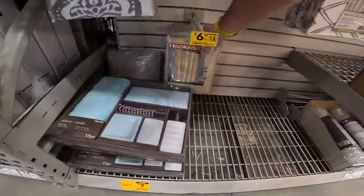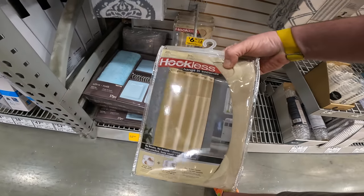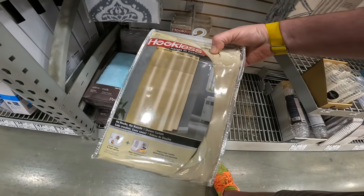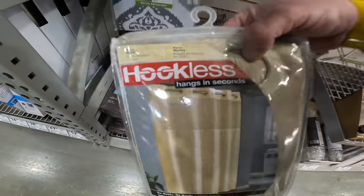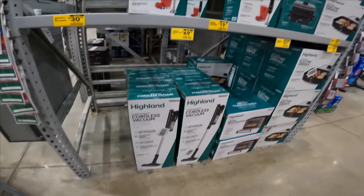I don't care what anyone says, the hookless shower curtain is still the greatest thing I've ever owned. It's $6.24, it's only 20 bucks just for this and an insert. Hooks right over the top. Vacuum's dropping, $139 to $69 for the Highland lightweight cordless vacuum.